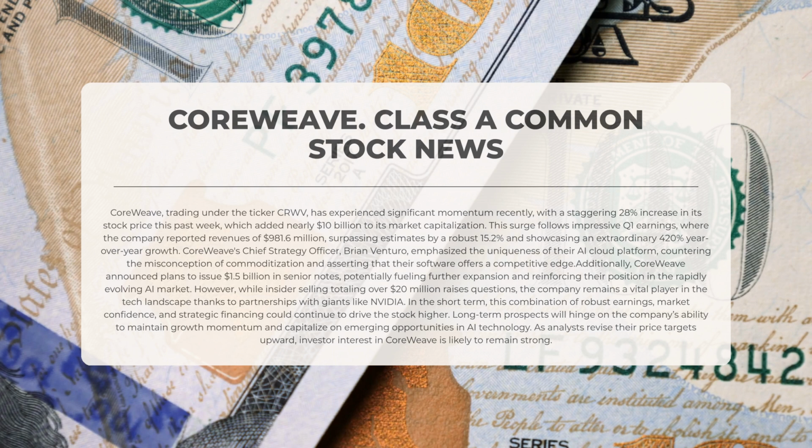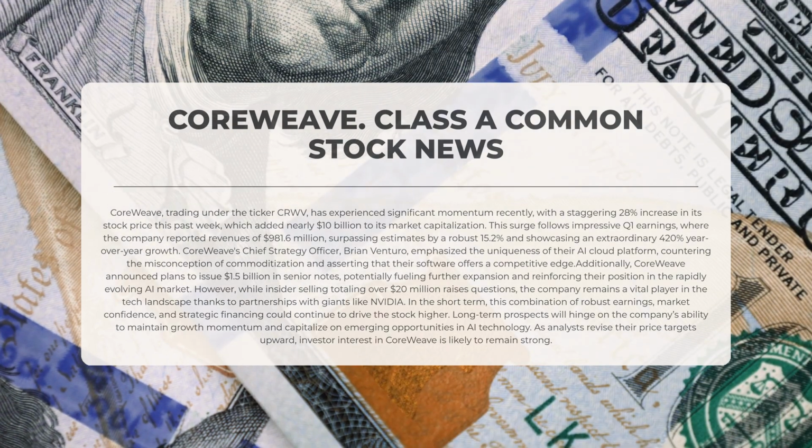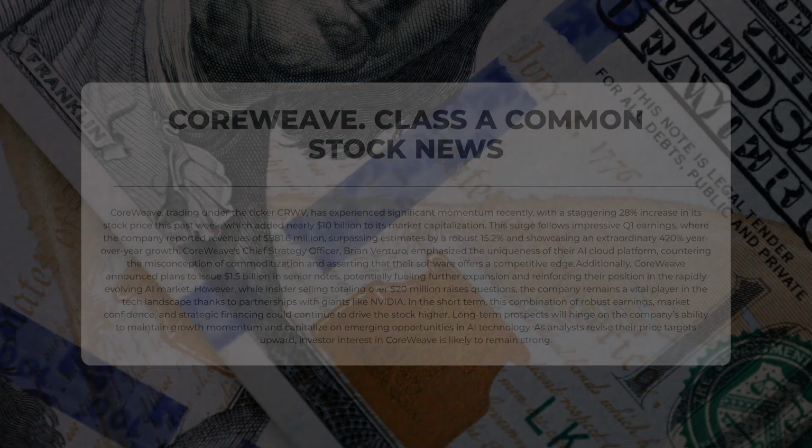Additionally, CoreWeave announced plans to issue $1.5 billion in senior notes, potentially fueling further expansion and reinforcing their position in the rapidly evolving AI market. However, while insider selling totaling over $20 million raises questions, the company remains a vital player in the tech landscape, thanks to partnerships with giants like NVIDIA. In the short term, this combination of robust earnings, market confidence, and strategic financing could continue to drive the stock higher. Long-term prospects will hinge on the company's ability to maintain growth momentum and capitalize on emerging opportunities in AI technology. As analysts revise their price targets upward, investor interest in CoreWeave is likely to remain strong.